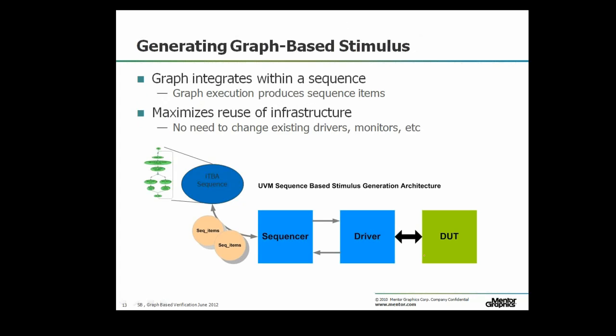Now it turns out that all we have to do to take advantage of graph-based verification is to replace the standard sequence with an ITBA sequence, which is now directed by the graph instead of randomly generating stimulus or using procedural code. The rest of the test bench stays unchanged.